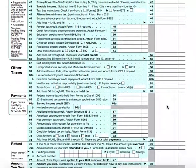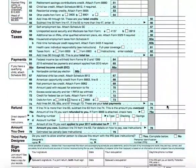I think a lot of people think that you take your income and multiply that by the percentage that applies for your tax bracket, and it's not entirely true.